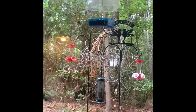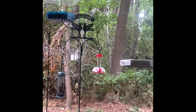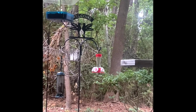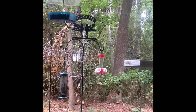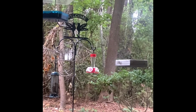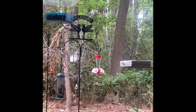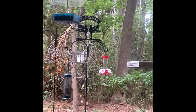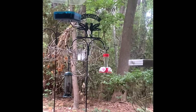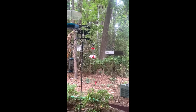It's a lot easier to swivel my eyes around to watch these than it is to swivel the phone. I have to be careful not to move too quickly, so reflections from the back of the phone don't catch the birds' eyes and scare them away. But yeah, it's easier to discern the differences in the background with your eyes than it is with the camera, or when I say the camera, I mean the phone.